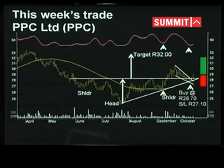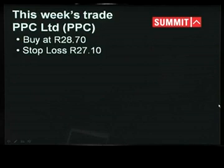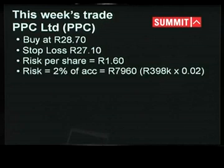Okay, so can you take us through the mechanics in greater detail? Sure. So we're buying it at 28 Rand 70, as I mentioned. Stop loss is 27 Rand 10. The risk per share, therefore, is 1 Rand 60. I'm risking 2% of our account, and our account stands at 398,000 Rand at the moment. So 2% of that is 7,960 Rand.